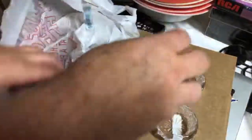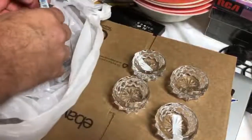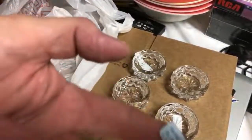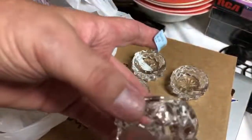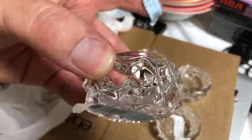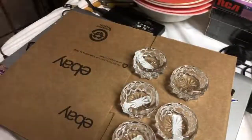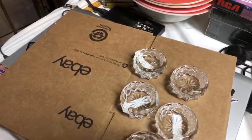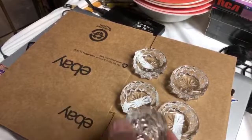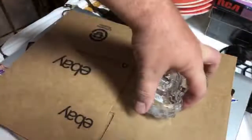Now don't get me wrong, salt dips are not really that great anymore. Okay, so don't go out and buy a bunch of salt dips. But these were 79 cents each. And they might have even been on sale, I don't know. But they are American Fostoria, and I don't know how well they'll sell, if they'll sell, but I bought them because they're neat, and I do have a weakness for clear glass. I can't help myself, I just do. And particularly, one of the ones I have a weakness for is American Fostoria, so anyway, that was that. There's those five. No idea what they're worth.